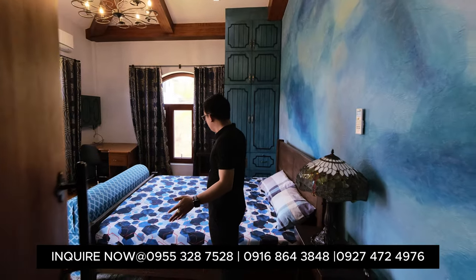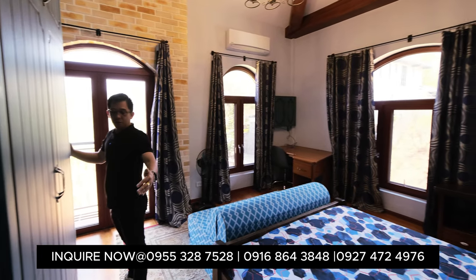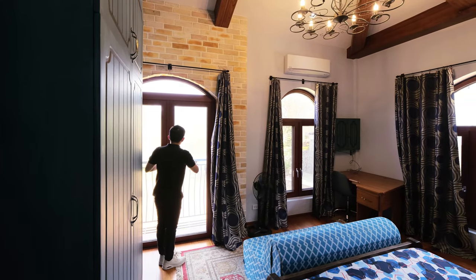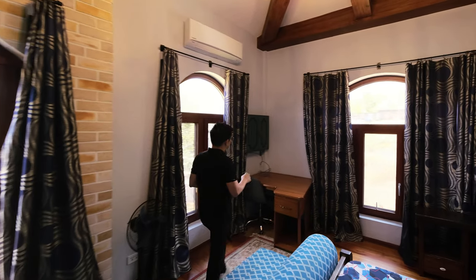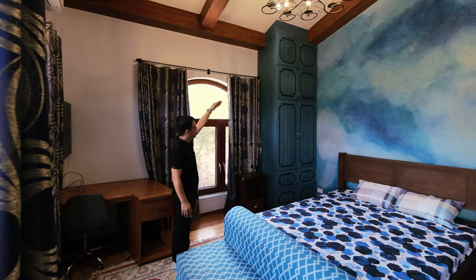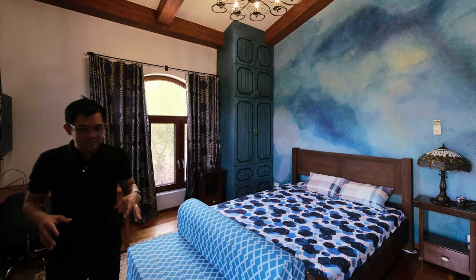So upon entering, you have a king size bed, storage area, nice ceiling design. So you have a veranda over here with a view of the mountain, and you have a desk over here. Of course, you have this floor to ceiling storage area, cabinet area. So anything you see, it stays in the property.